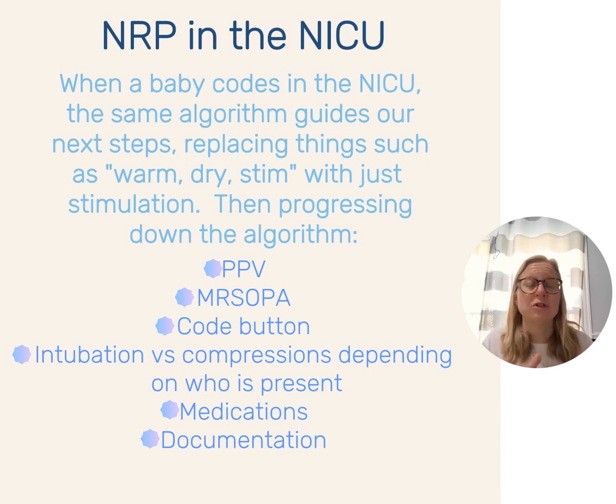If you are getting to the P of Mr. Sopa as a bedside nurse in the NICU, you need to be hitting your code button, right? We need more people to gather because we are not going to be intubating unless that's something that you do in your unit. We need somebody there to do that A of Mr. Sopa, our alternative airway. Then we need to decide intubation versus compressions. We've talked about that during our last Teach Me Tuesday, this idea that if a provider is present, we are going to intubate prior to starting compressions. But if your provider is at another delivery, if they're not in the unit at the time, if they're on their way there, we begin those compressions if the heart rate's been less than 60 despite positive pressure ventilation. And then we go to your medications and your documentation.